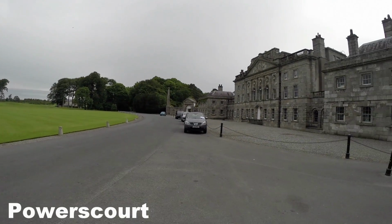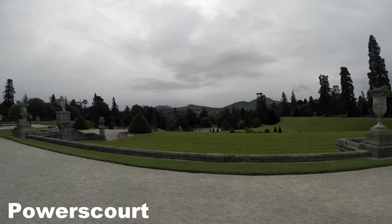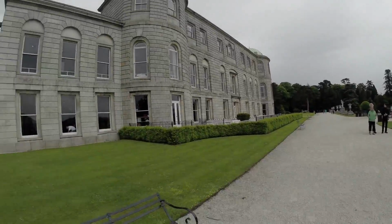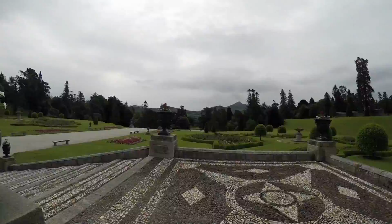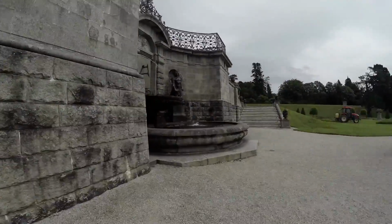The original Powerscourt was a 13th century castle for La Poer, so he could easily access the three rivers nearby. Powerscourt was used for anything from living in, treating guests such as King George, or having conferences about the Bible. The house was used to assert power and show wealth.